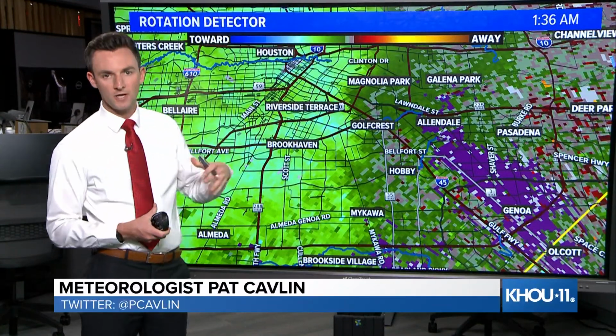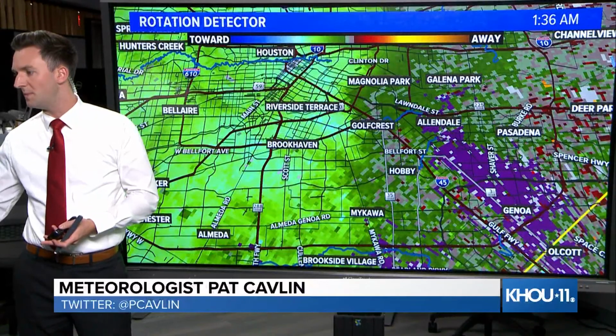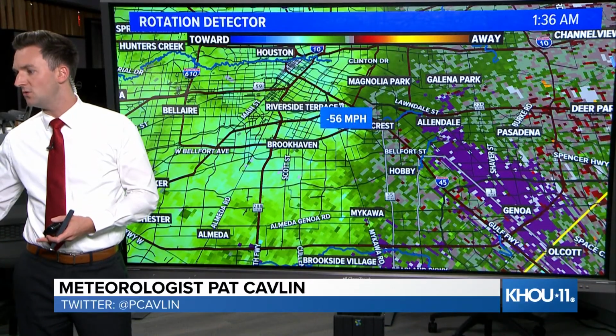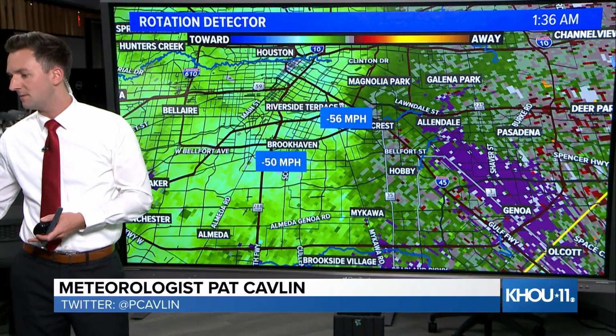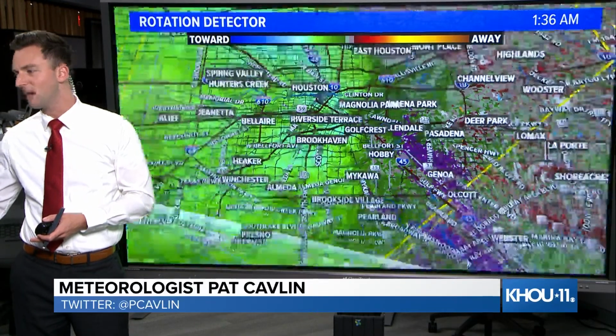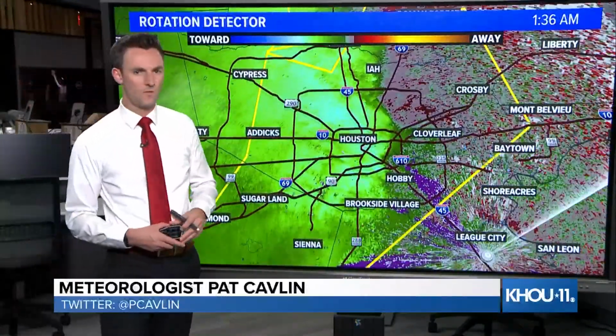And again, this is starting to show some signs of weakening, but this is where the strongest winds will be as that storm begins to weaken gradually, kind of fall apart. That's going to be the trend over the next few hours. It's going to be very gradual, though. This storm has done a very good job of holding together over the last few hours.